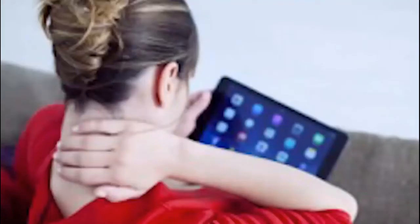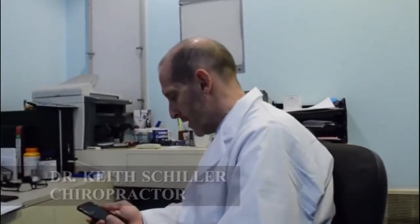Chiropractors everywhere are praising SkyFloat's revolutionary design to relieve back pain and reverse the effects of tech neck. In neutral position, the head weighs 10 to 12 pounds. When we're looking at a device to text or stream, the head weighs approximately 50 pounds. This can lead to a lot of problems.